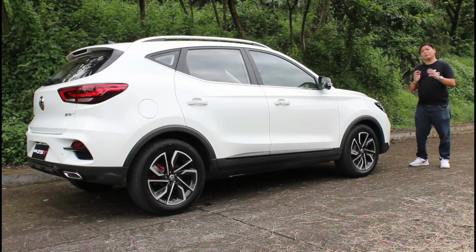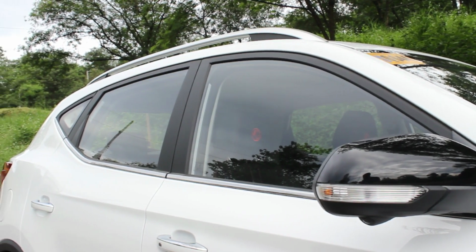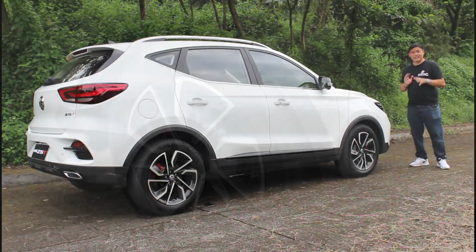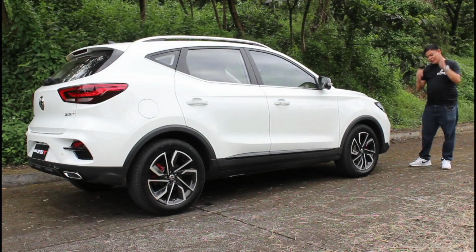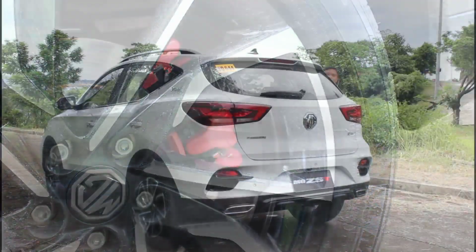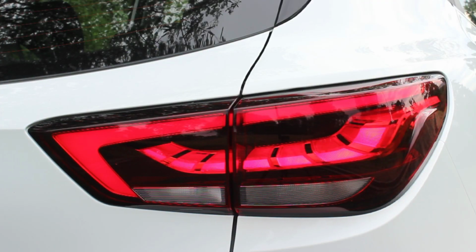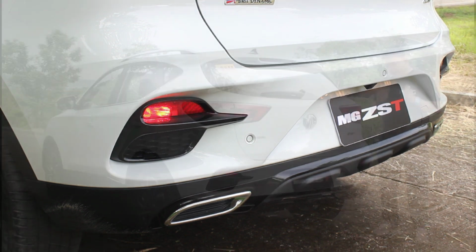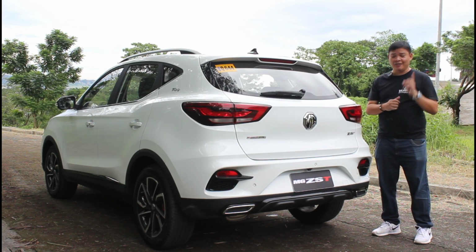Along the side, you get simple body lines and a rising belt line that gives the MG ZST a distinct look. You also get 17-inch wheels, and behind those wheels are disc brakes, front and back, which is true indication that this packs some serious power. At the back, you get these gorgeous rear taillights and functional rear fog lamps. Now there are fake air vents and fake exhausts, but overall this is a very appealing package.